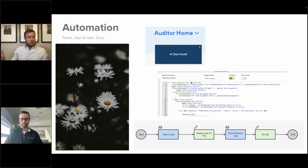In the process that I just walked you through, we're using data that we built, we're building a database, we're using app scripts. And when I use a flow in this example that I have on screen, I'm selecting a loan, I'm assigning a quality control person, the app script executes, and by the time I get to the next step in the flow, the app script is done. So all my questions that I need to answer are populated, and I don't have to do any refreshing, and maybe I want to create a document from here. That's the last step. When the quality control individual is finished, I am now ready to send it off somewhere.